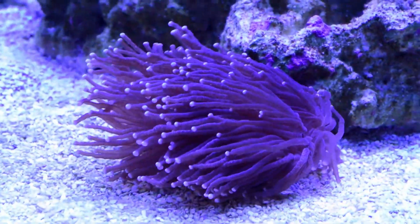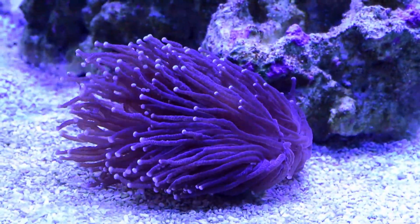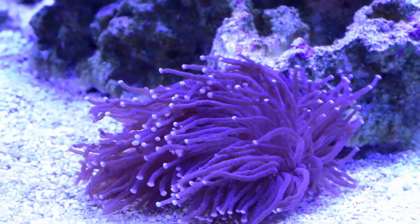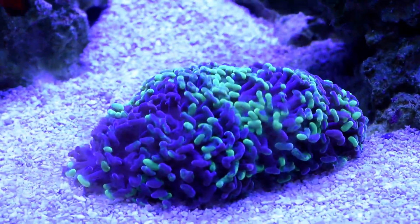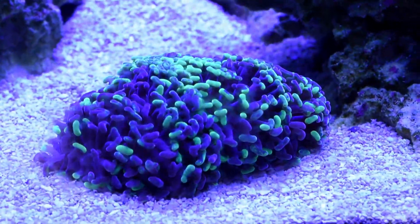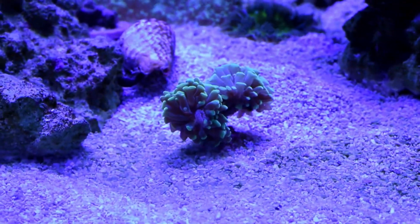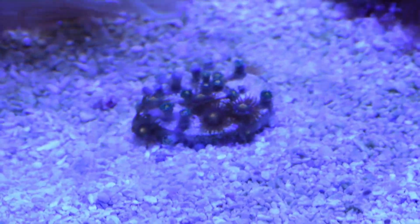And then moving on to the LPS, you know, they have not grown much, but they just look happy. So, like I said, SPS doing the best, LPS doing second best, softies doing the worst. This torch is looking really good. The newest hammer I picked up has been fully extended since I got it, and just is a beautiful coral. It's always looked amazing. And then my frogspawn has never done much of anything, but looks healthy enough. Has a couple of buds on the back that are hard to see with the video, but who knows, maybe he'll grow them out.